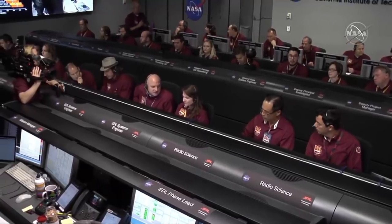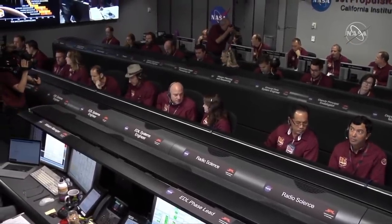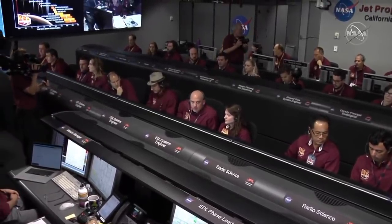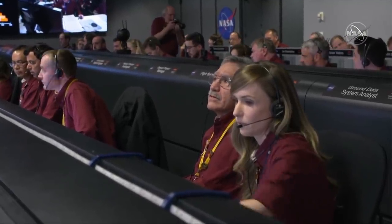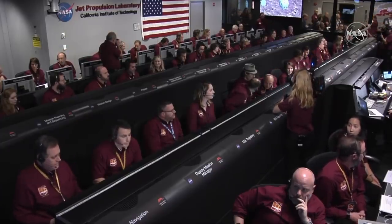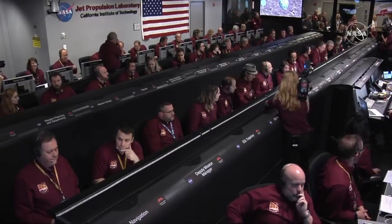Entry is scheduled for 11:47. The cruise stage separation and the entry times are locked in, correct? They are. They're locked in when we selected the target and aimed the vehicle very precisely. That allows us to know exactly when we hit the entry point, which is 3,522 kilometers from the center of Mars. So we know those times are locked in, but what about all the other events that take place in EDL?